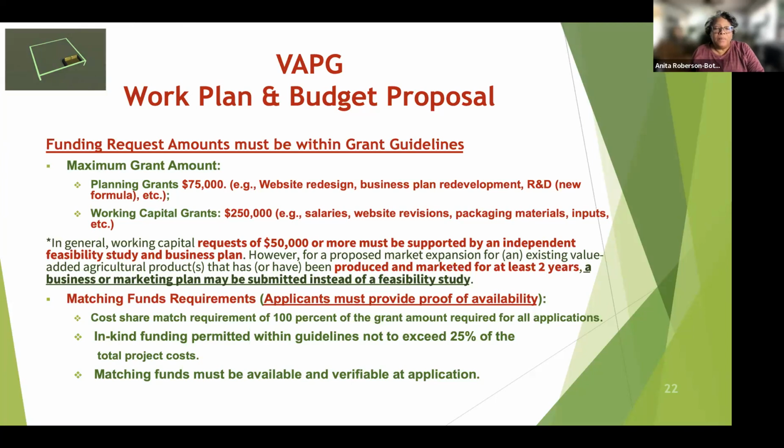Also, there's a maximum grant amount that you can ask for these grants, and they're listed here on the slide. For planning grants, the maximum award is $75,000. Working capital grants, the maximum is $250,000. Just because there are maximums, it doesn't mean if you can't justify that full amount, you shouldn't request it, because they'll be able to see through the fluff that you've got in your narrative.